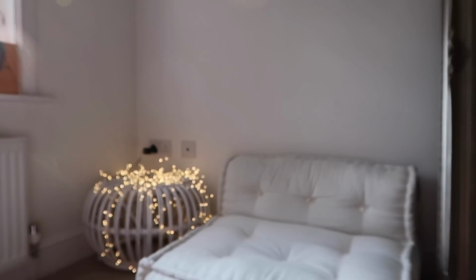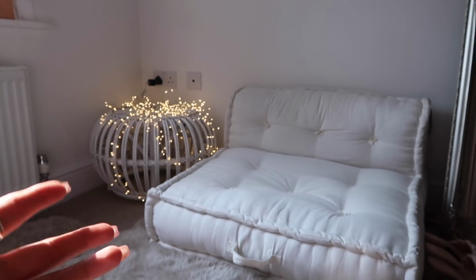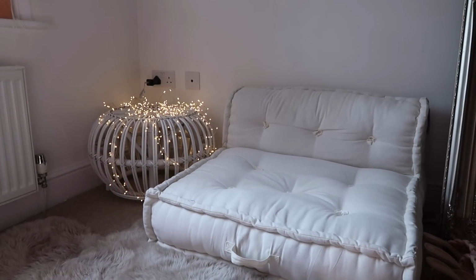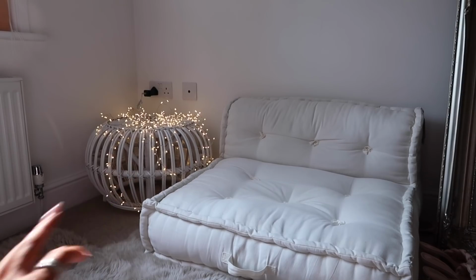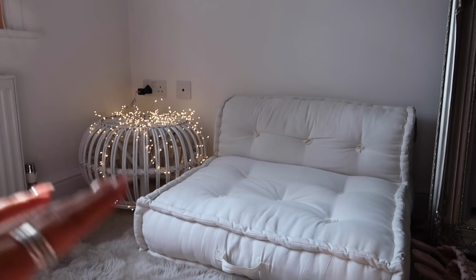So I'm going to get some prints to put on the wall here and make this into a cute little editing area if I do want to not sit at my desk and just sit on here. This is also very comfortable, so for cinema rooms or in your lounge, if you do want some floor seating, I would highly recommend these. They are very, very comfortable. I'm very happy with it. So that is one update in here.